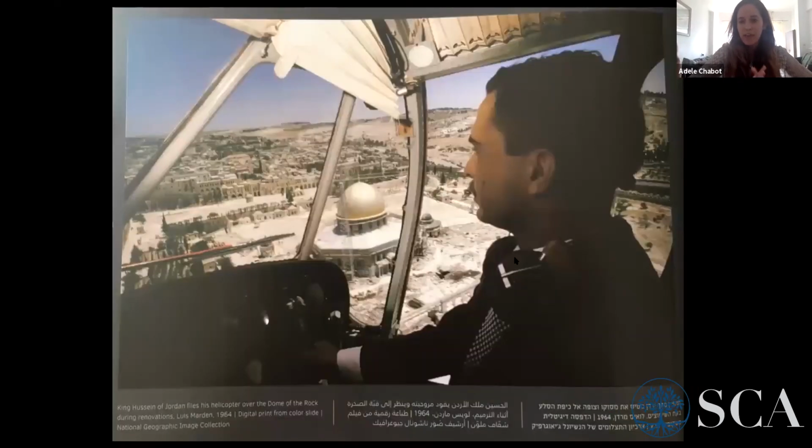Now that the Jordanians are in control and the Jews can't go in, Jordan says this is a great opportunity for us because we want to show the Muslim world that we are protecting the holy sites. So we see a picture here of King Hussein of Jordan, and I'm reading from the bottom, flies his helicopter over the Dome of the Rock during renovations.